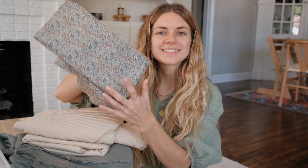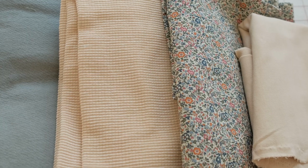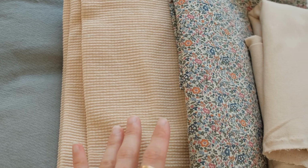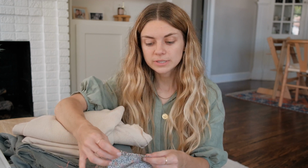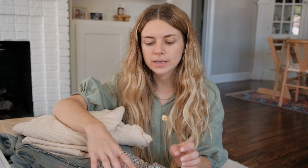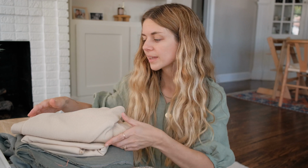So this is a Liberty of London, the Tana Lawn. It is a beautiful floral. I'm going to use this for the Ola dress, which is a new pattern that we're coming out with soon. I'm going to use this for my daughter, and I've only made one other thing out of a fabric similar to this. It's very thin, but not see-through, and it feels amazing. And I feel like it'll be a really nice transition piece from summer to fall.